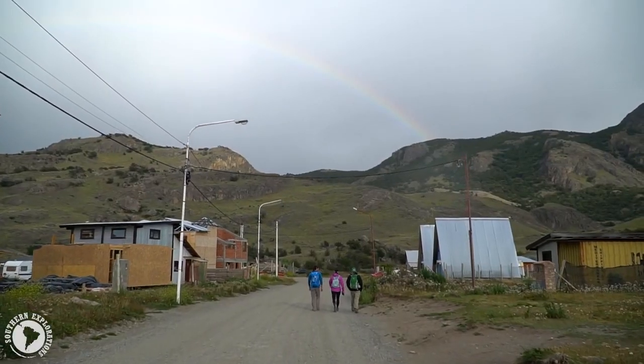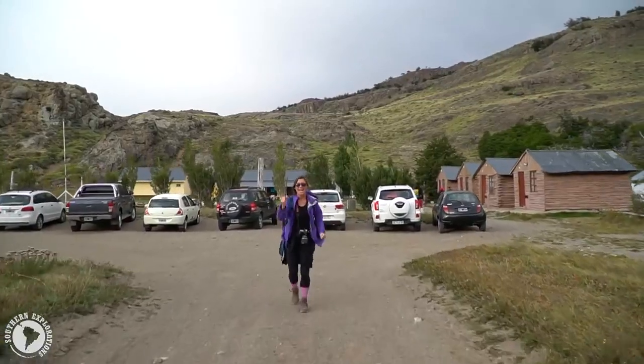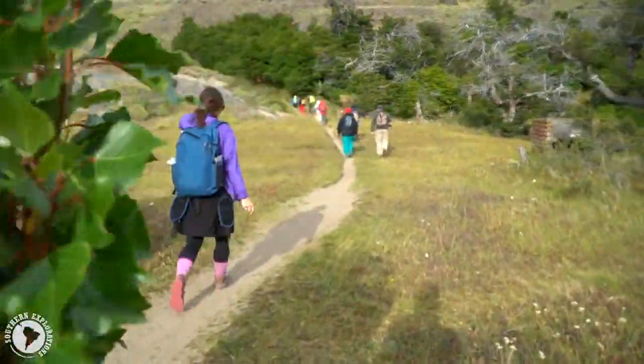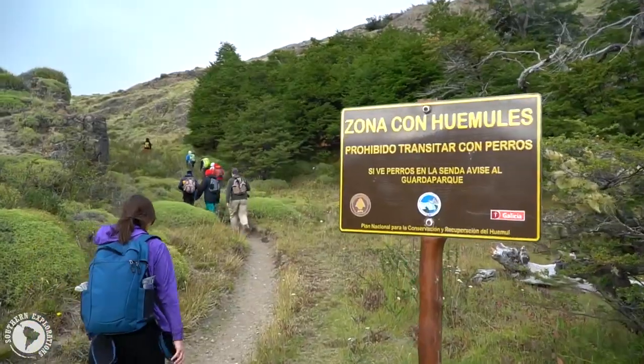Today is day 6 of our Patagonia adventure with Southern Explorations. Our guides Roberto and Guido met us bright and early at our hotel, and we headed to the trailhead for Laguna Torre.